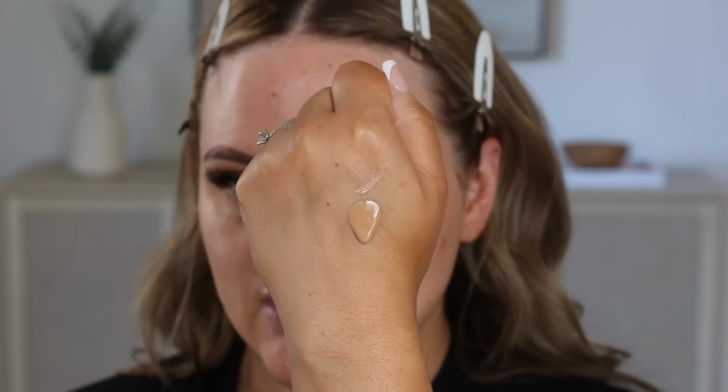Now for foundation, of course, I'm going to use my favorite one of all time, which they reformulated, but I did order it to compare. That video might be up before this, but right now I'm using my Too Faced Born This Way Matte 24-Hour Foundation. It has changed though, so we will investigate and see if it's a bad change or not. I'm going to pump out a little bit on my hand. They no longer have the shade I use, which is Golden, which is the perfect shade for when I have a self tan in the summer.